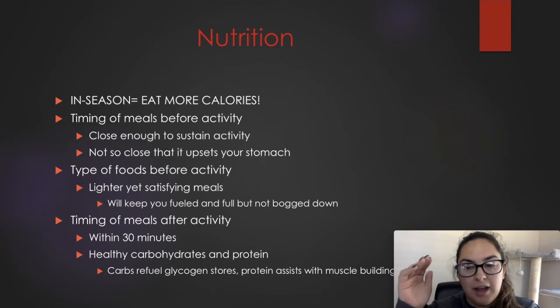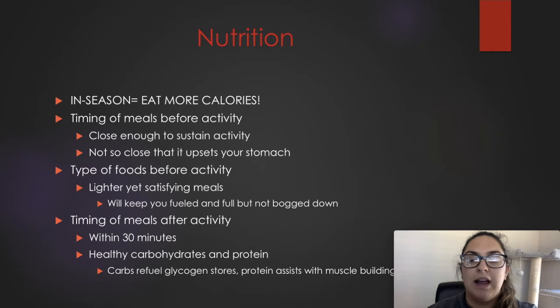Just eating more calories during a season is extremely important. And then another big thing that we have seen plenty of issues with in our own athletes here at Deerfield is the timing of meals before your activity. So you want to make sure that you're eating close enough to practice or a competition to sustain the activity for the whole time, but not so close to the activity that you have the potential to upset your stomach.